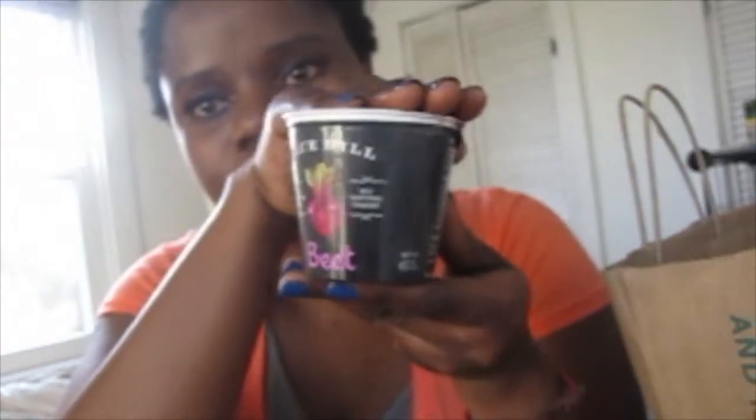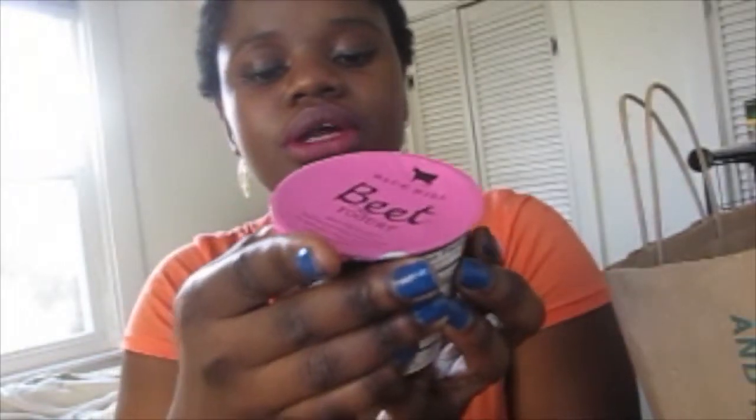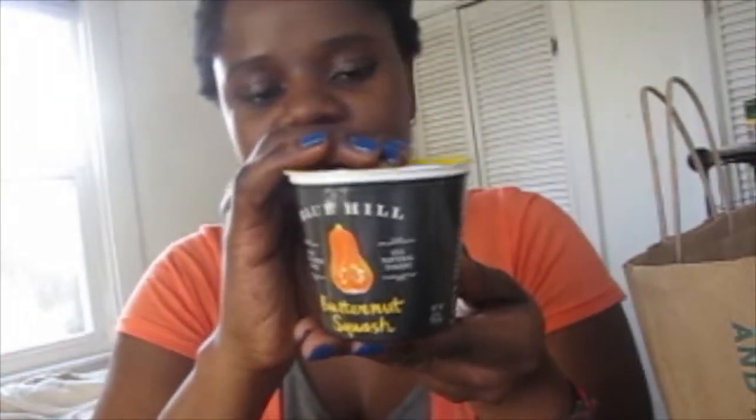Something else that I got is this. So, yogurt, can you see it? I hope you can see the yogurt up close. It's Blue Hill yogurt. I got the beet flavor, and I also got the butternut squash flavor. So this is what the butternut squash flavor looks like.